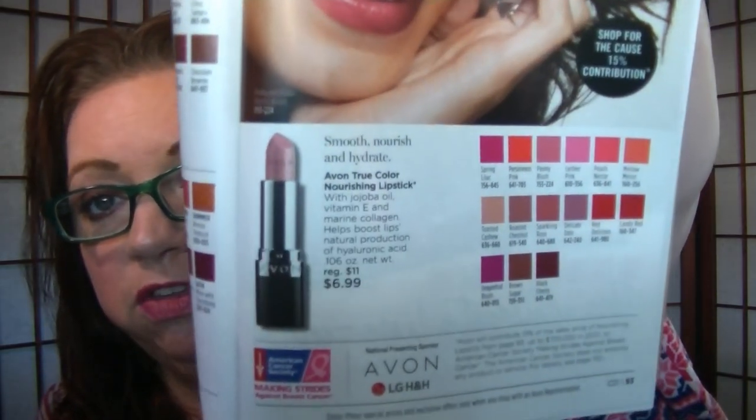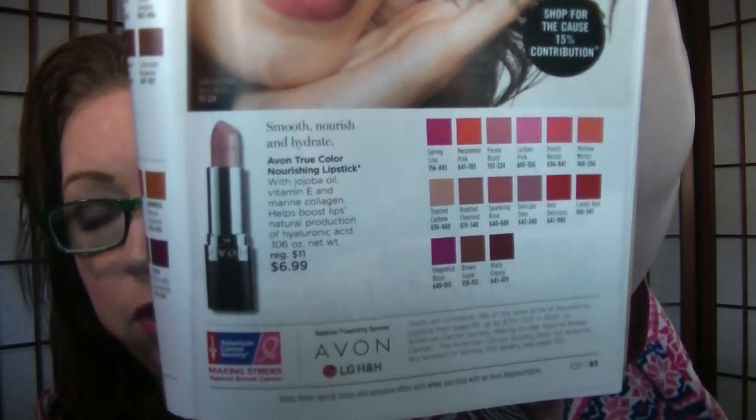And then on page 93, I wanted to let you know that any of these True Color Nourishing lipsticks that are listed, if you purchase one of those, 15% of your purchase is going to go to the American Cancer Society. So any of those shades there. We also have some other stuff that's going to be further on in the brochure that goes to the Cancer Society.